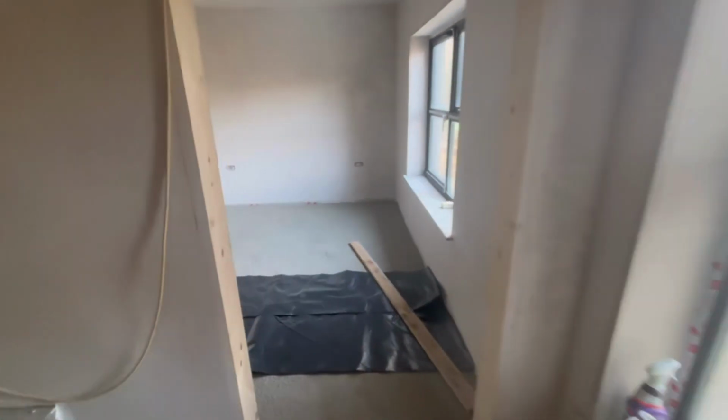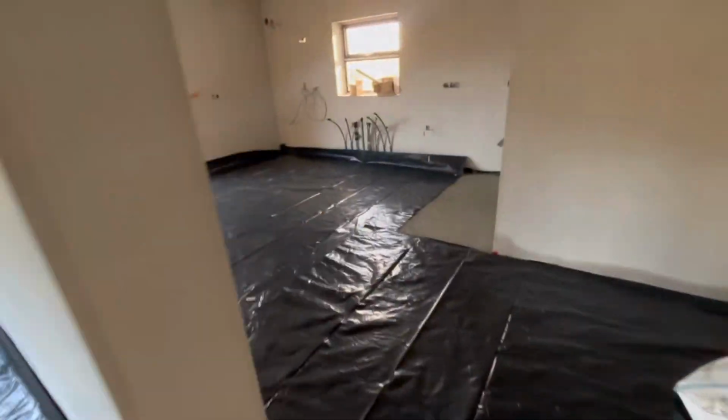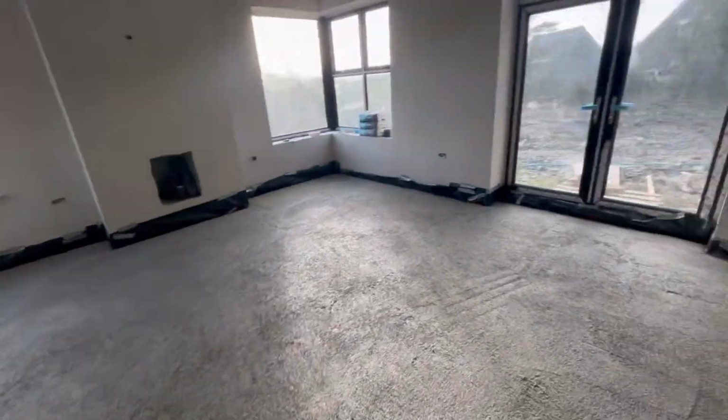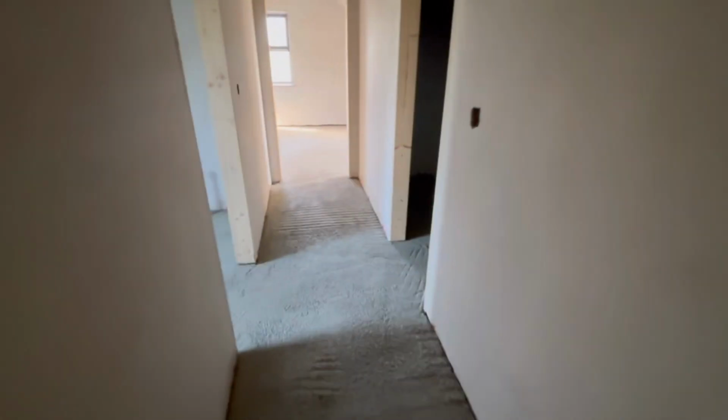Okay, a little update on the new build house. So I mentioned earlier we got the insulated screed put down, and on top of that we have to put polythene, and then the heating pipes go on. So there's the insulated screed. It's all those little polythene balls you can see there. So then the black polythene goes on top of it, then the heating pipes, and then we have to wait until the screed guys come back and put the top layer on.